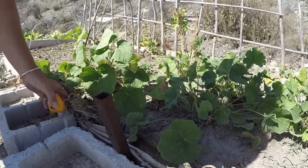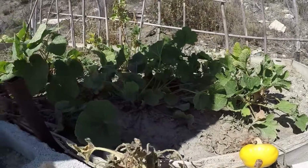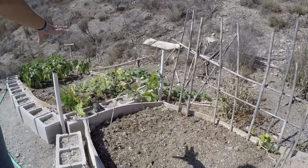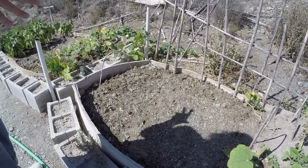And these, I have no idea what they are, but I just planted this, but I think they're pretty much cooked, them ones. This little bit of area here, I've got calendula seeds growing there. Calendula? Calendula, yeah.